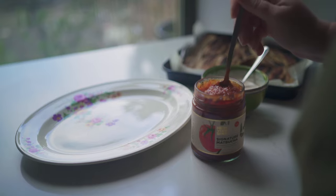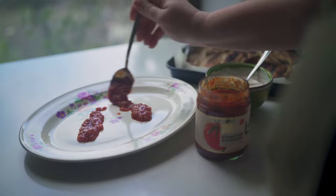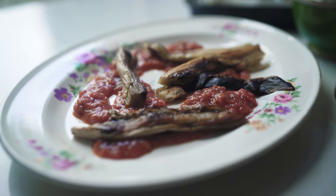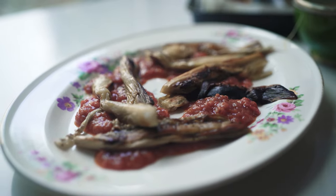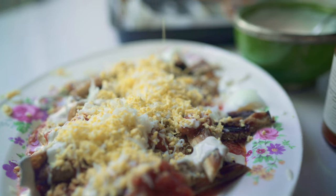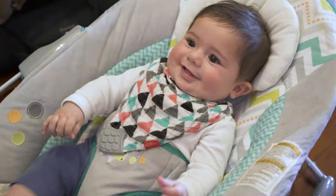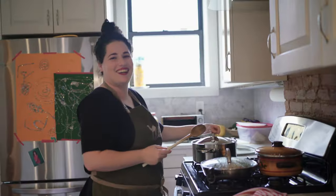Matbucha is a tomato-based condiment, which is very, very traditional in my side of the family. I'm half Moroccan, so this is where it comes from. For me, matbucha is a celebration of the everyday, because that's exactly what it is for us. I always make sure that we have a batch of matbucha in our fridge, because whenever we do, I know we're sorted. It doesn't matter if we have time to cook or don't have time to cook. We will have dinner on the table in 10 minutes.